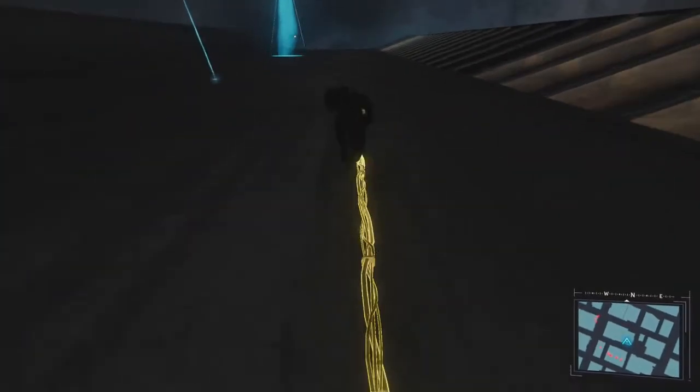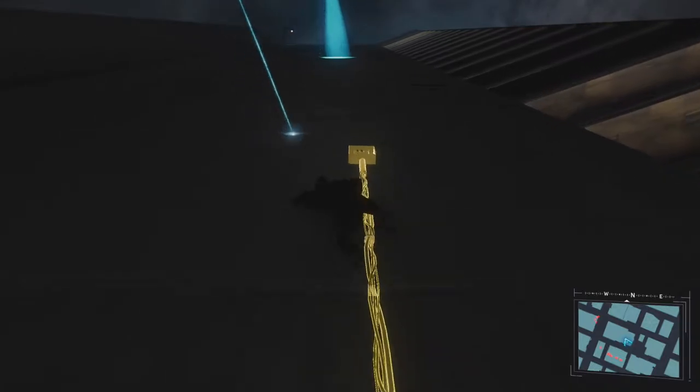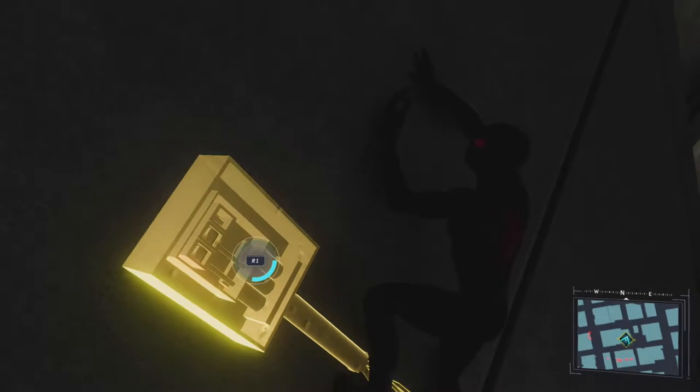Copy that, Control. Okay, there's the next module, but it's guarded by a laser. There it is. Let's start hacking.